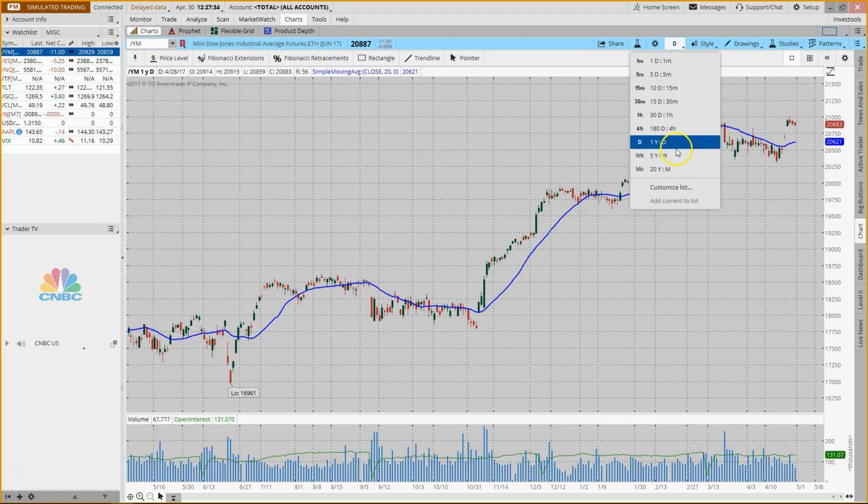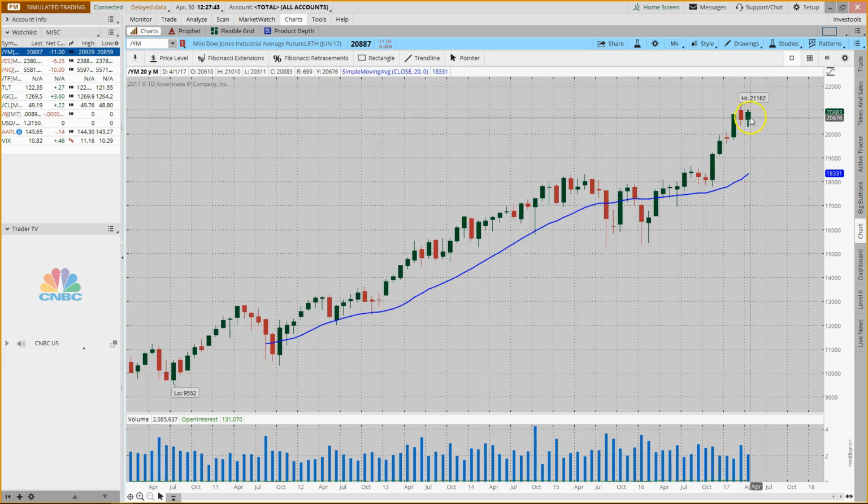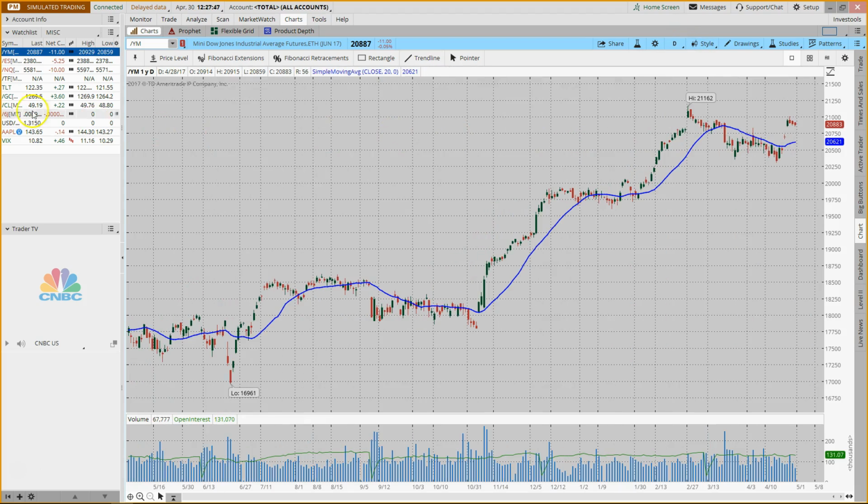But looking at the weekly and the monthly charts, everything looks fine. We have momentum behind this move. We have a nice bounce headed towards those all-time highs once again. You can see the monthly is there as well with momentum behind that move. So all looks pretty good.